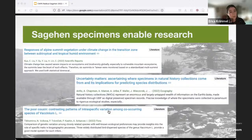Okay, I told you that Sagehen had 123 citations for all of our specimen data that's been shared. And 102 of those are publications that cite our herbarium data. These are just a couple of examples of the types of papers people are writing with data from our herbarium specimens. It's a really broad range.